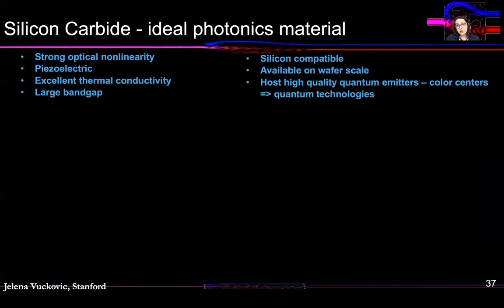Another material that we worked with actively is silicon carbide, right? And I will now spend some time telling you about our work on this material, of course, combined with optimization. But before I do that, I'd like to spend a minute highlighting some of the very important properties of silicon carbide, which may be actually ideal photonics material.